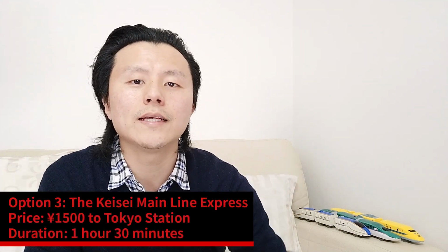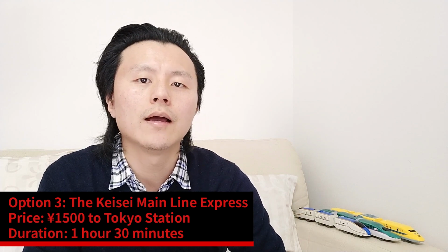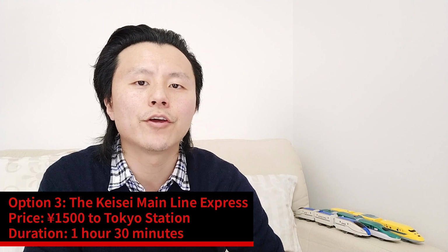So option 3 is the Keisei Mainline Express, which is a blue line, and takes about 1 hour and 30 minutes to get to Tokyo and costs about 1,500 yen, and it is also not covered by the JR Pass.